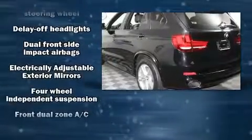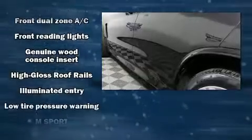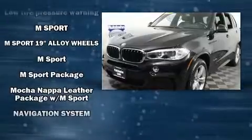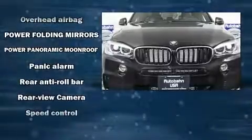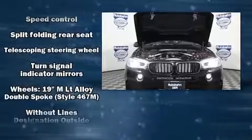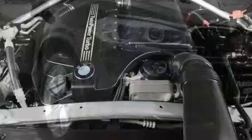BMW ensures the safety and security of its passengers with equipment such as dual front impact airbags with occupant sensing airbag, head curtain airbags, brake assist, an emergency communication system, and four-wheel disc brakes with ABS. For added security, dynamic stability control supplements the drivetrain. A Carfax history report indicates just one previous owner.